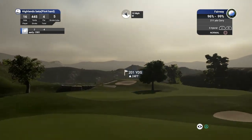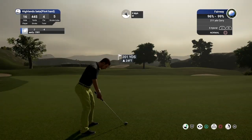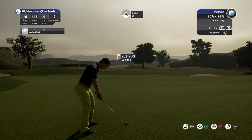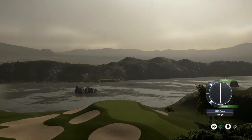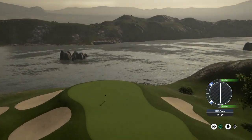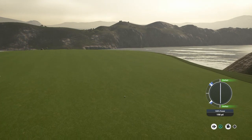So just going to deal off this hybrid. Look at that pin location once again. I'm actually going to try and kick this up the slope. It's the only way we're going to be able to land this near the pin. It's going a little bit more right. That's going to come up short. It's not going to make its way up the slope. It's going to leave us a nasty putt uphill.